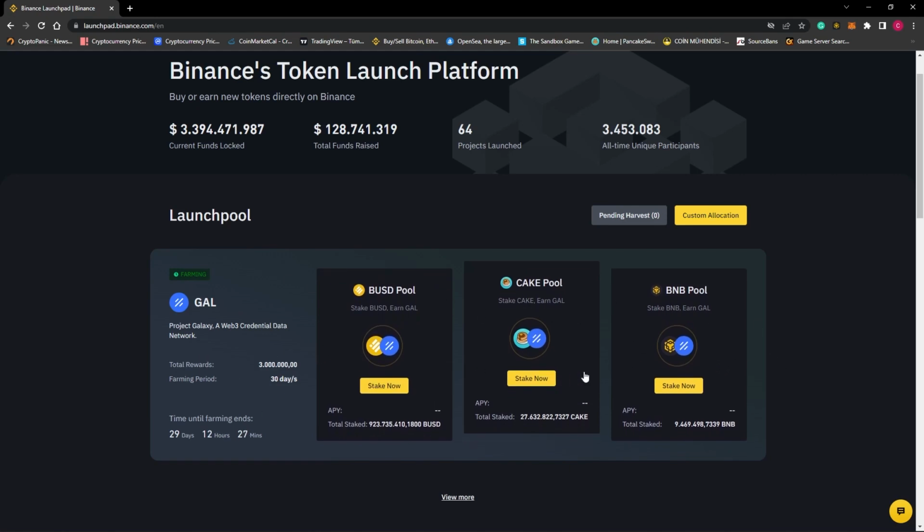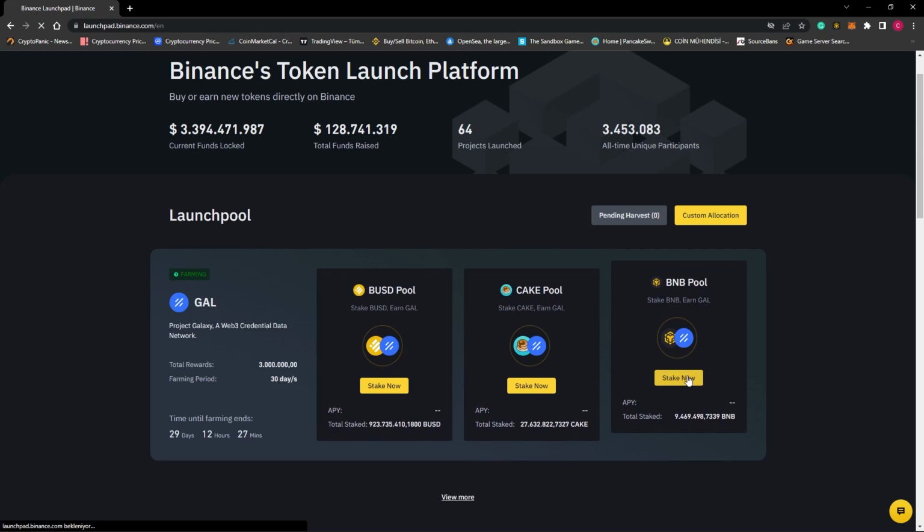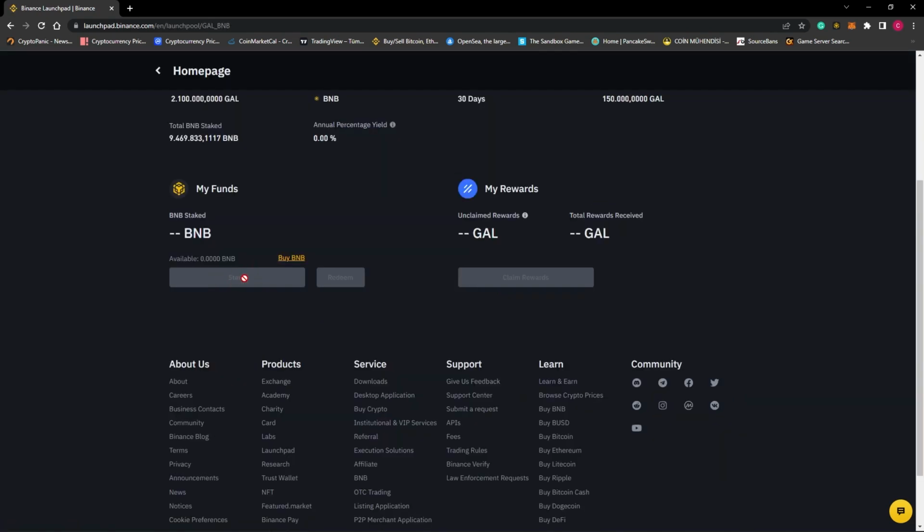To participate in this, all we have to do is click on the Stake Now button and then click on this Stake button. And since this is flexible staking, you can redeem your coins at any time you want.